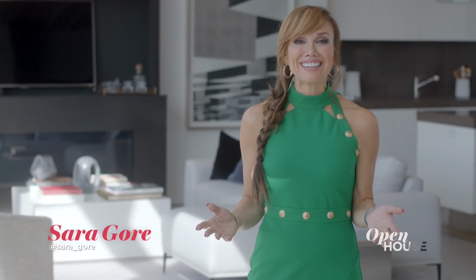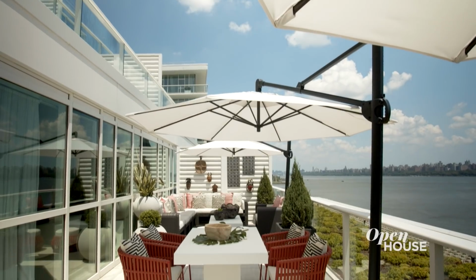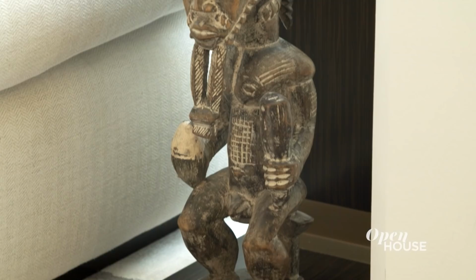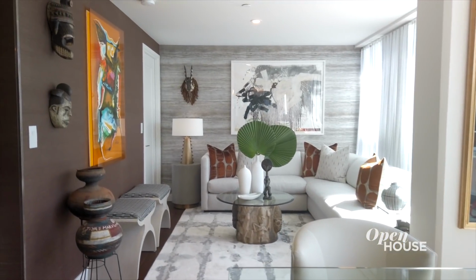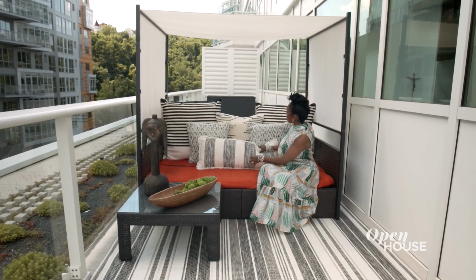Welcome back, everyone. Now we're with designer Kesha Franklin at her client's Riverside Gem in Weehawken, New Jersey. Check out how Kesha incorporated a vast collection of West African objects and African American art with a modern cosmopolitan sensibility. The result is sophisticated, comfortable, and truly one of a kind. Take a look.